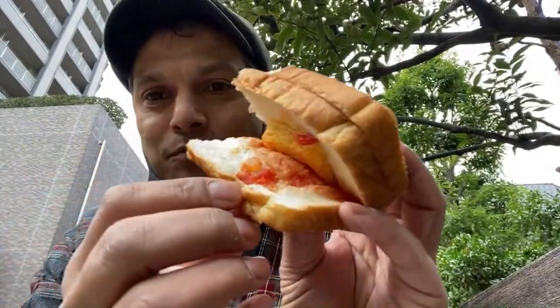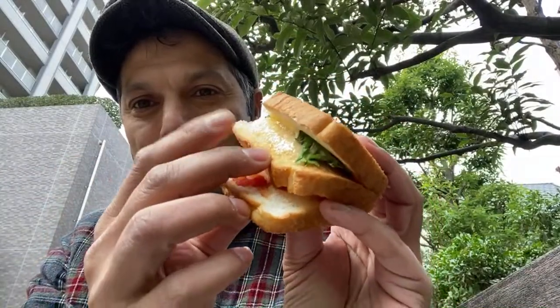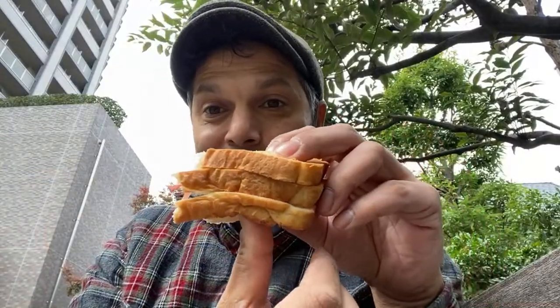I like this, but the bread is a little bit too bready. And the thing with Japanese sandwiches is the front where they sell it is so thick. The back is usually all bread. You see that? So it's a fail there.